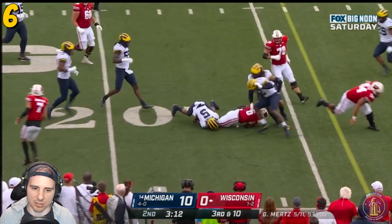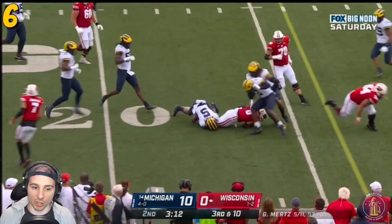Forces Wisconsin to take the points because their offense has been really struggling in the red zone all game. They got to take available points. So really great job from the corner.